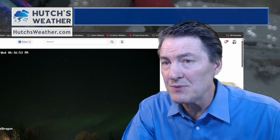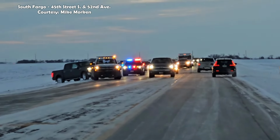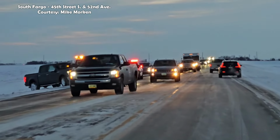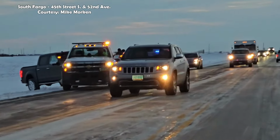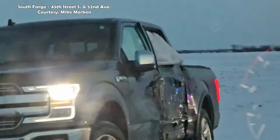This is what's going on in the Fargo-Moorhead area, and I want to thank a good friend of mine for sharing this. Let's see what we got here. This is a look at what roads looked like earlier today. Look at that solid ice. This is South Fargo, 45th Street and 52nd Avenue. There's spun out vehicles there.